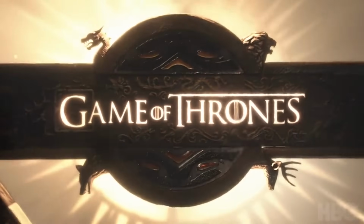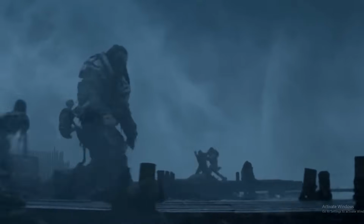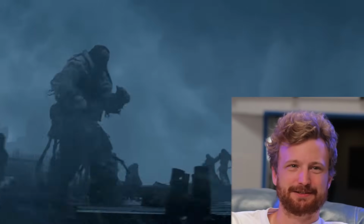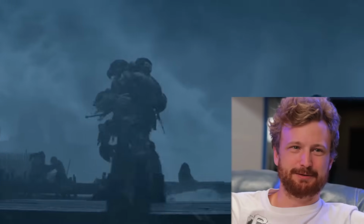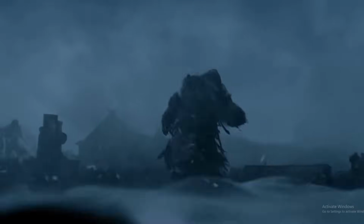Starting off with Game of Thrones. The giant effects in Game of Thrones are by far some of the best visual effects ever done. So here is a giant walking through water. The water splashes are perfect. There is so much complexity in the movement and motion that you basically have to simulate millions of particles. And somehow he's interacting with the water, the splashes are perfect, and the camera's halfway in the water, and I have no idea how they did this shot.